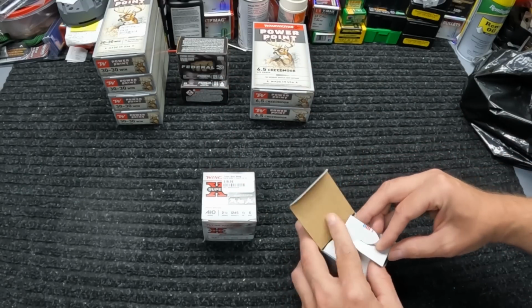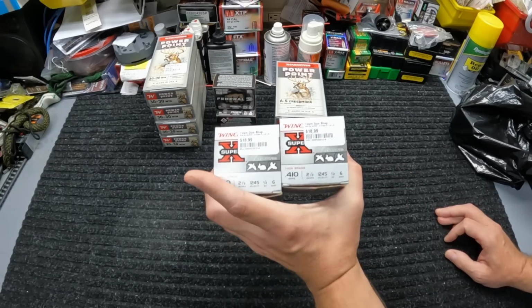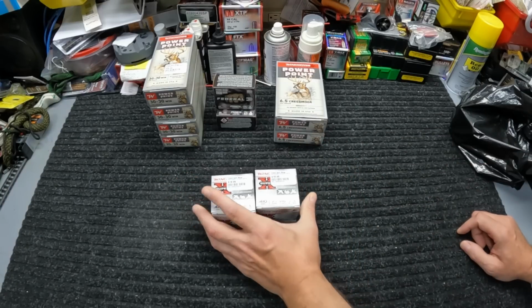So since they had a big pile of this still left, I actually went back and grabbed 2 more boxes of it. The more I got thinking about it, $18.99 a box for this 410.